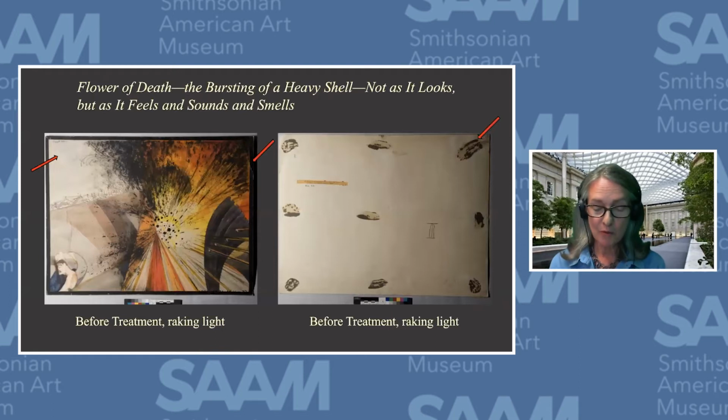This is the dynamic work that launched our program today. And when approaching watercolors, I first assess characteristics and condition of the paints and the paper. For example, are the colors faded? Are they still soluble in water? Are they absorbent? Is the paper very absorbent? Flower of Death is very typical of the materials, techniques, and condition of all of Wilson's paintings.